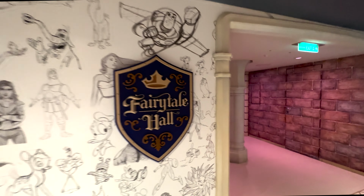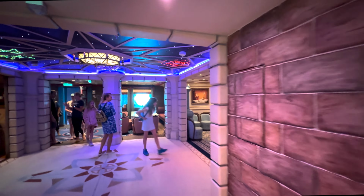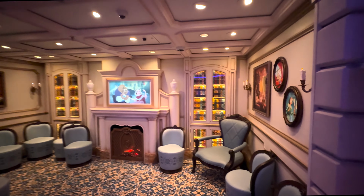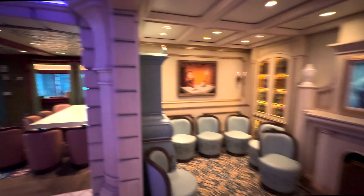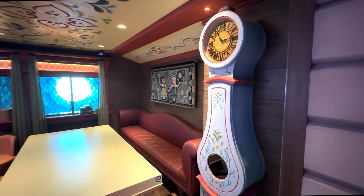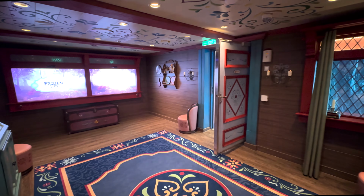Then over on this side still is Fairytale Hall. So these are three separate spaces that kids can play and hang out in. They have different activities going on. But you have Belle's library, which is super cool. Then you have a Frozen area, and then you have the bedroom from Tangled. So, I mean, if you're a kid and you've seen all these movies, this is just awesome to have on the ship.